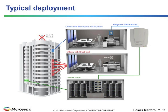So the picture here on the left shows clearly that there's no need for a GPS antenna anymore. So you just deploy the GNSS Grandmaster either on the wall or on the ceiling. You connect it to the servers and the switch, the PoE midspans, via an Ethernet cable. The small cells are anywhere in the building, it doesn't matter, and timing and sync is provided to them.